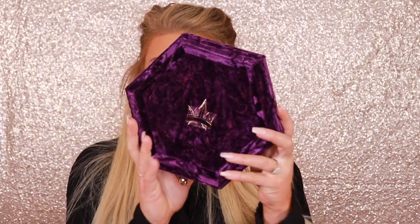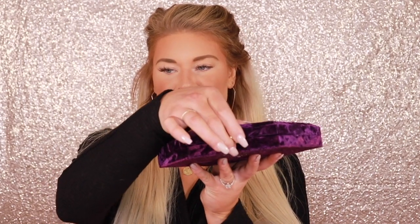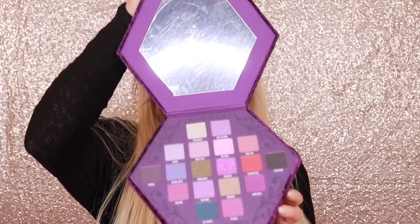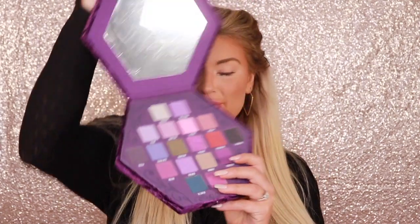So anyway, I have not played with the JEFFREE Star Cosmetics palette in a very long time, so I'm super excited. Let's first take a second to admire this beautiful velvet packaging. And look at this gold clasp right here. So all you do is lift it up, and ta-da! There is the palette. You also have a really thick piece of plastic over top of it.